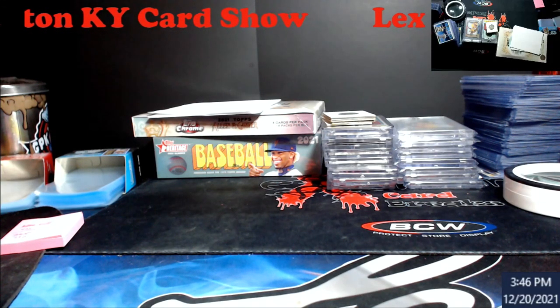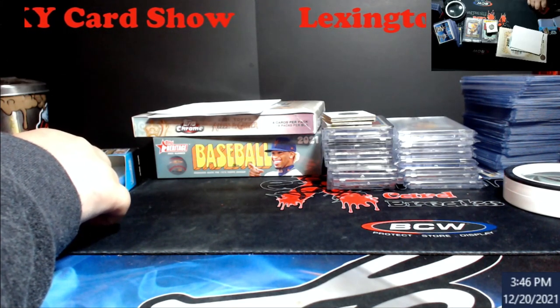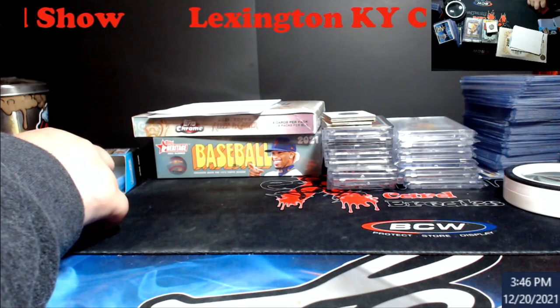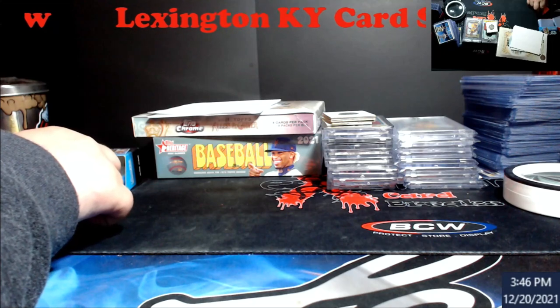What's going on, everybody? Hit a Lexington card show up on Saturday. Not bad overall. Very few dealers were in there. A lot of the stuff, all retail, was high-populated base cards and refractors and stuff.